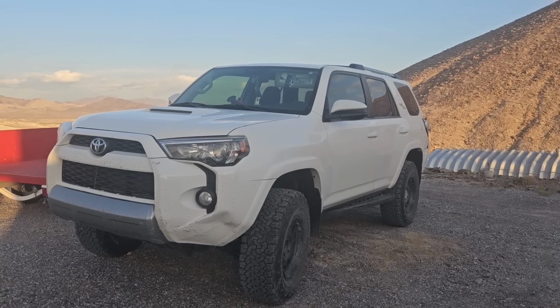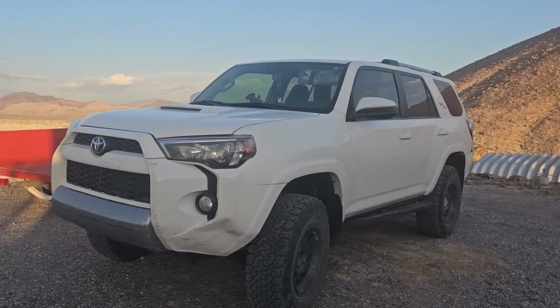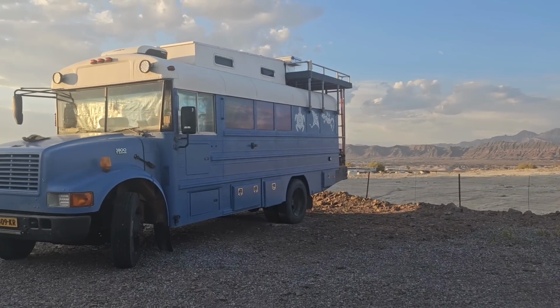And so then I started thinking to myself, well, if I get a new vehicle, would I get a Toyota 4Runner again? You know, it's been a great car, very capable, very dependable, very rugged, and very comfortable. But, you know, what if I wanted to go a different direction? What if I wanted to go van life? Dun, dun, dun. That's right, everybody.